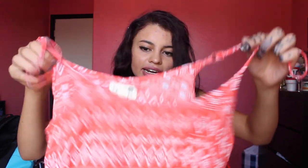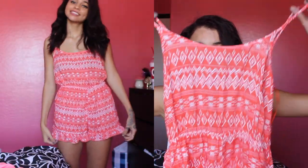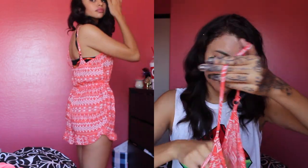It has a really pretty lace design, and this is originally $25, but I got it for free. This was one of the free items. The other free item that I got is also the brand LA Hearts, and it is a romper, and I think because it's an orange color, I can still rock this in the fall time, and when it gets a little bit colder, I can get a really nice comfy cardigan to go on top of it. So yeah, that's what it looks like. It's very, very cute. I love it.